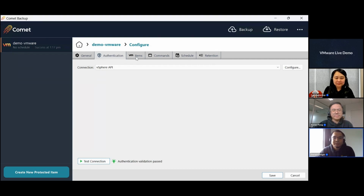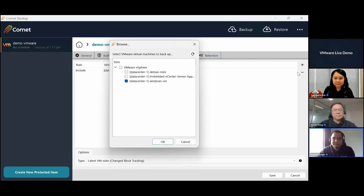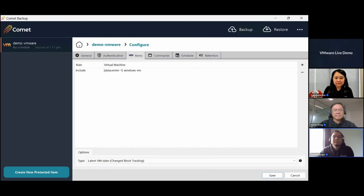Then we go to the items tab. The items tab will contain the VMs that you want to back up. By pressing this plus key, you will have a list of all the virtual machines and the data centers they belong to. For this demo, we're going to back up our Windows VM. Press OK. And then next, we're going to select our type.